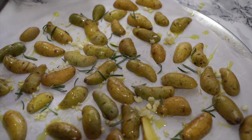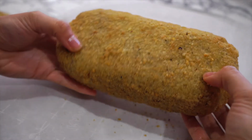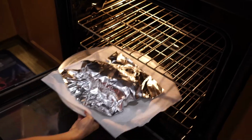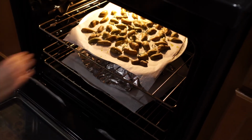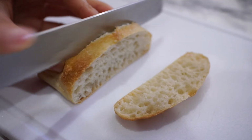And now we're going to prep the roast that also comes with gravy. The roast is so easy. Just take out the package, place on the baking sheet, cover with aluminum foil, then place your roast and the potatoes in the oven at the same time at 375 degrees Fahrenheit for 30 minutes. While that's baking, I'm going to prep my appetizer.